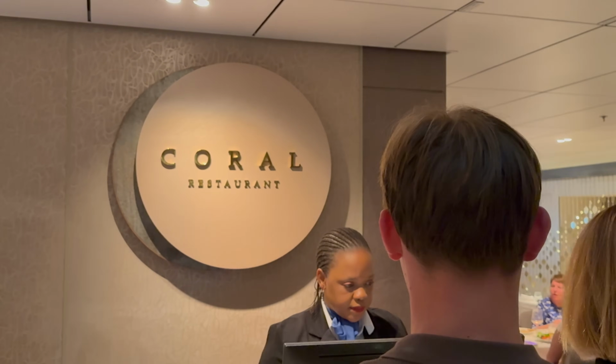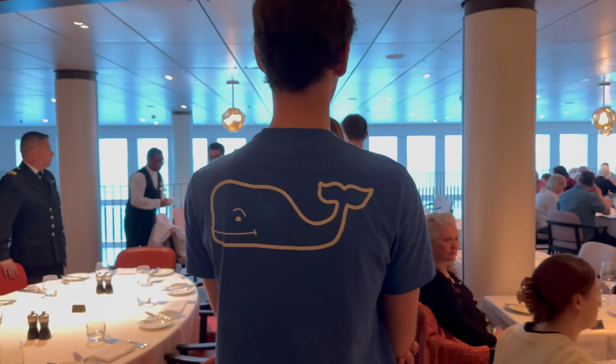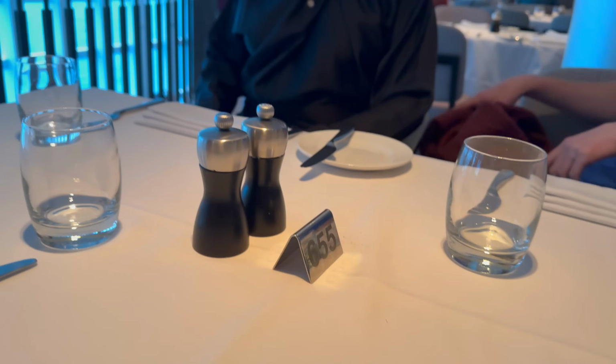We reserved our table on the app, which was really straightforward. They call it an app, it's not really, it's kind of on the website, but you join a virtual queue and they let you know when your table's ready. We had a great table, lots of space, like the restaurant a lot.